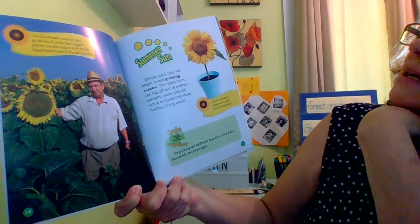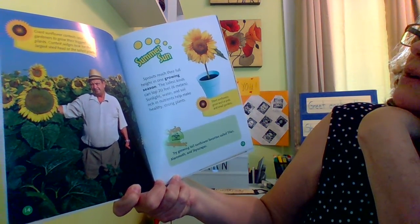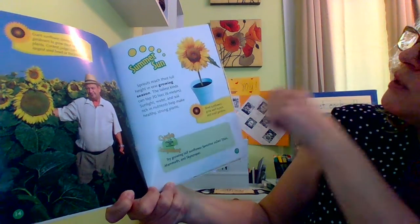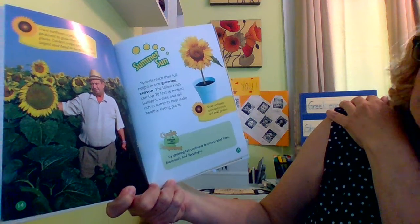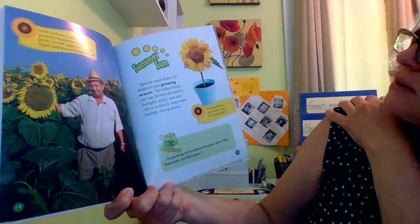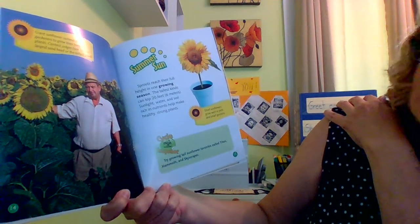Giant sunflower contests spur gardeners to grow their biggest plants. Contest judges look for the largest seed or the tallest plant. Summer sun. Sprouts reach their full height in one growing season. The tallest kinds can top 20 feet, which is 6 meters. Sunlight, water, and soil rich in nutrients help make healthy, strong plants.